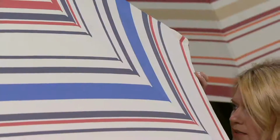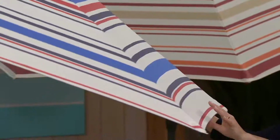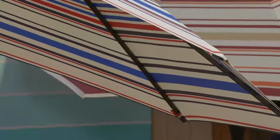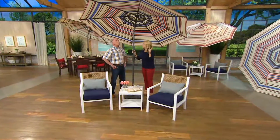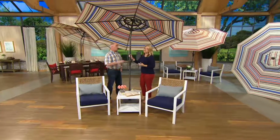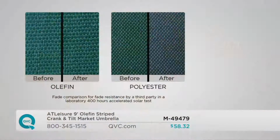It feels good to represent a brand that you know is always working on improving their quality and improving the longevity of their product. And that's what ATLeisure is known for. And doing this in olefin fabric too, like I mentioned before. Much more expensive than polyester. It is, and it's going to resist fading. It's going to hold up to the elements for you.